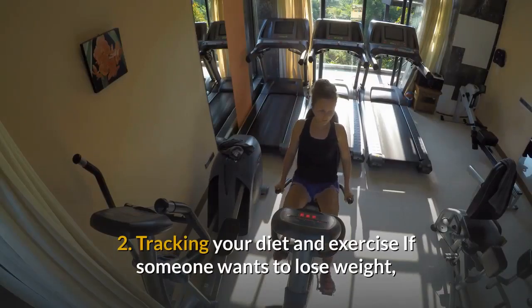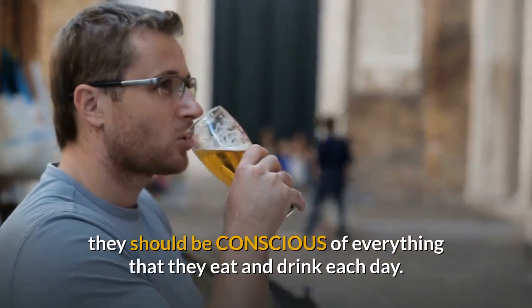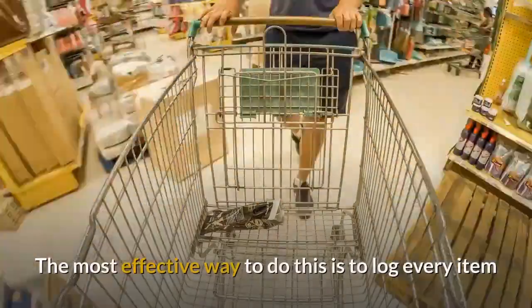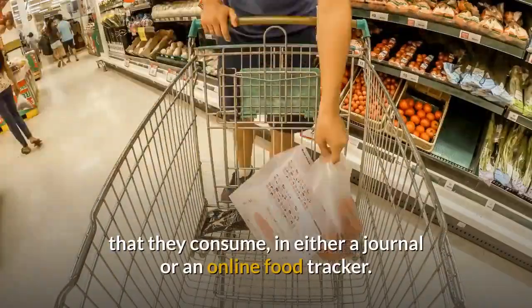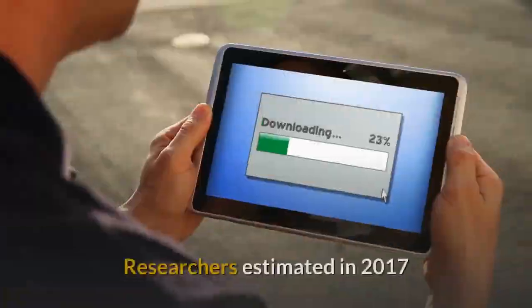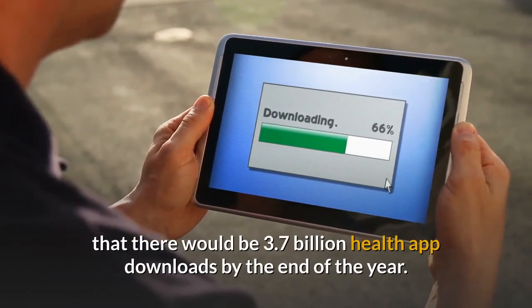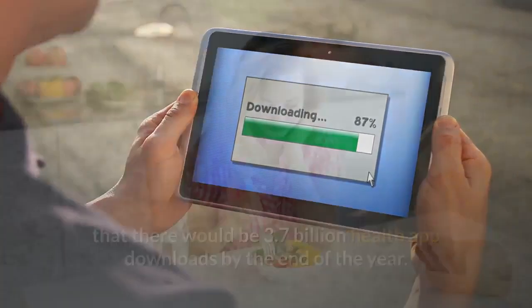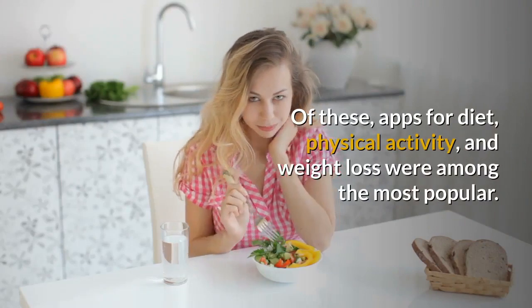2. Tracking your diet and exercise. If someone wants to lose weight, they should be conscious of everything that they eat and drink each day. The most effective way to do this is to log every item that they consume, in either a journal or an online food tracker. Researchers estimated in 2017 that there would be 3.7 billion health app downloads by the end of the year. Of these, apps for diet, physical activity, and weight loss were among the most popular.